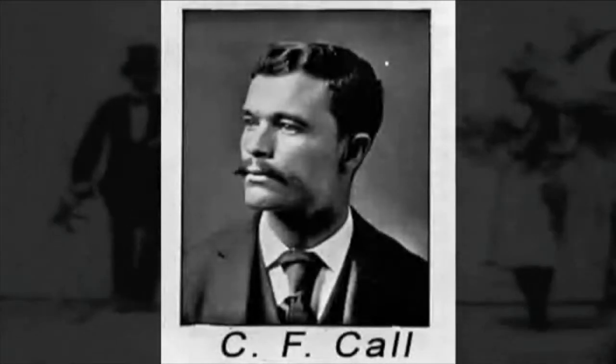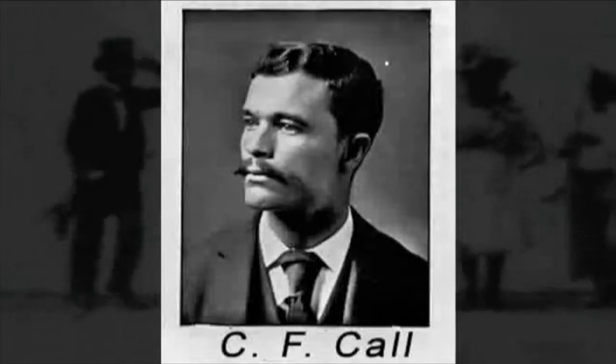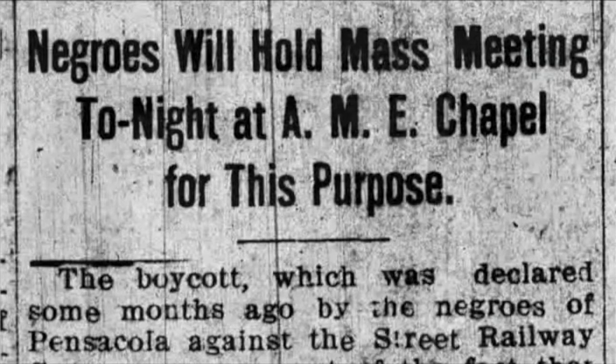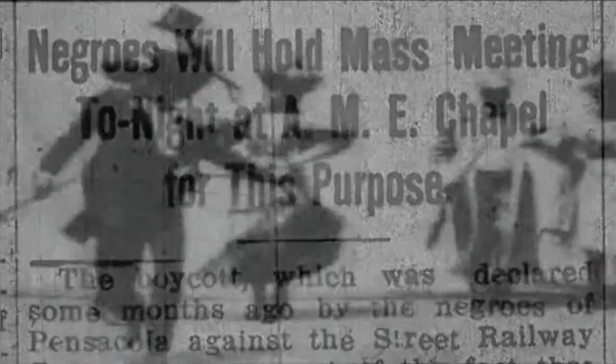It was a crime for disobedience, and there was disobedience. Local citizens, mostly African Americans, were led by Charles Call, a local teacher, in a month-long boycott against the Jim Crow law, until the law was struck down as unconstitutional by the Florida Supreme Court less than a month later.